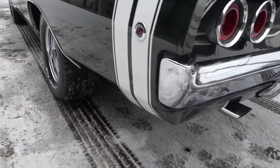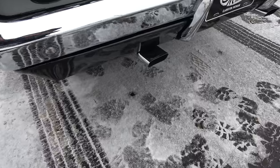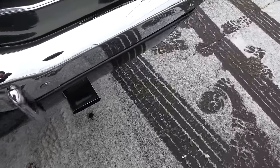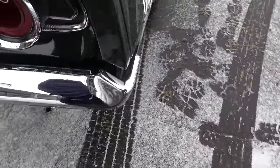BF Goodrich Radial T/As all the way around it. Of course, the chrome Magnum 500s. Ron put a new Flowmaster dual exhaust on it and a new Holley carburetor, and that is all he ever did to this car.